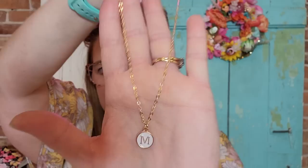Fun. All right, here is a necklace. I have not been disappointed with the jewelry. So this one's on a little bit of a longer chain. It's a gold tone with an M on it for Misty. That's me. So I love that. Yes. Love Temu's jewelry. Love it.